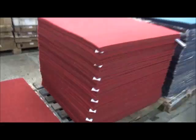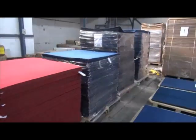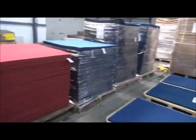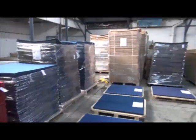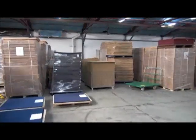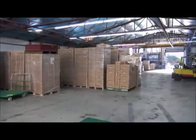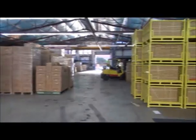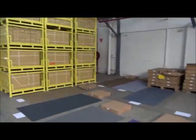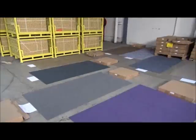As you can see, we have vast stocks of these tiles available. We have sorted them and marked them and labelled them. Come and visit us at our warehouse at 3 Cook Road, Marrickville. Telephone 9519 8785. We are stockists of carpet tiles, dance floors, trolleys, stackable cages, and other flooring related products.